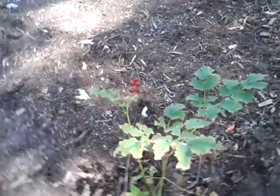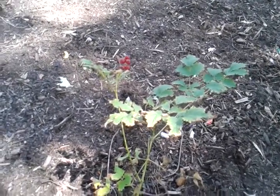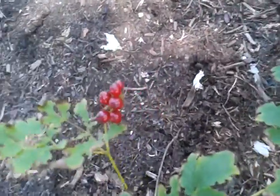And here we've got red baneberry. I don't know the Latin for this guy. It gets pretty white flowers early on, and now you can see it's got the red fruit on it, which the birds have eaten some of.